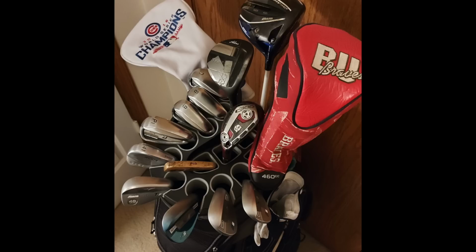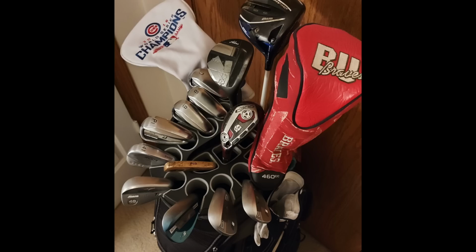He's also got a 3 hybrid, the Wilson C300. Yes, Ross, yes, I love that club. I have that club. It's probably going back in the bag as well because I just can't get rid of it. Great club. Again, Wilson staff. I can't say enough good things about the value there. His irons are 7 through pitching wedge Bridgestone JGRs. That's interesting. That's a club I've never tried. I don't think I've ever hit a Bridgestone club.